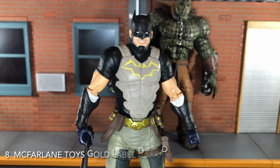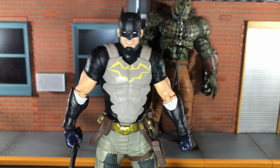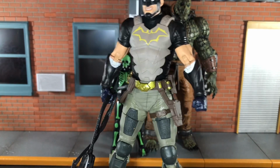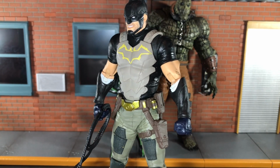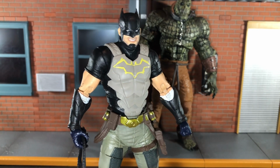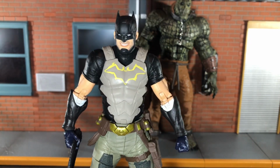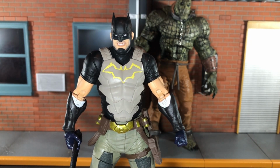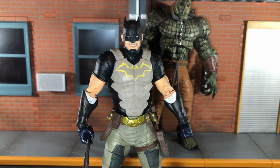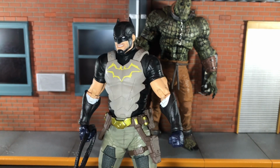Up next is the McFarlane Toys DC Multiverse Gold Label Dark Detective figure. I think a bunch of people slept on this figure because it is really awesome, and it has some of the best articulation from the whole DC Multiverse line. I don't see a lot of people talking about it, and it's a really good figure. Like I said, I think more people definitely need this in their collection. I think the first one would probably be just as good, but I like this version without the trench coat. I was pleasantly surprised by this when I got it in hand. The articulation is top-notch on this figure.